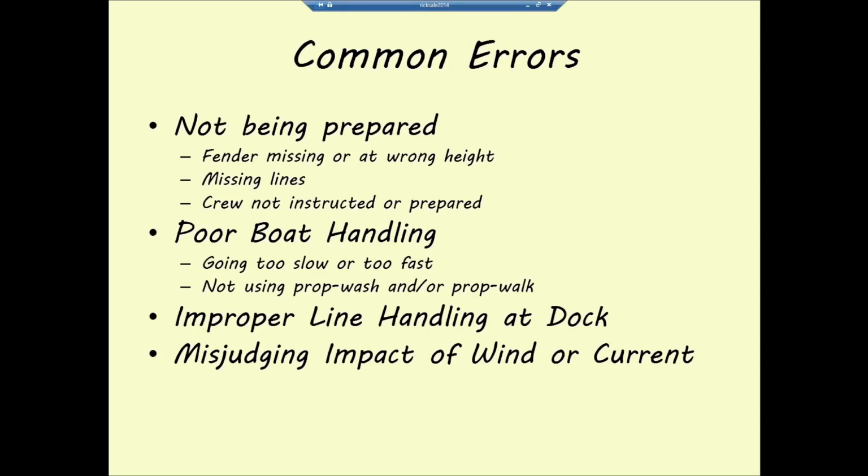All right, so then the next most common mistake I see people make is misjudging the wind or the current. Wind under 10 knots generally has almost no impact. As you get up towards 15, it starts becoming pretty noticeable, and anything over 20 becomes dramatically noticeable.